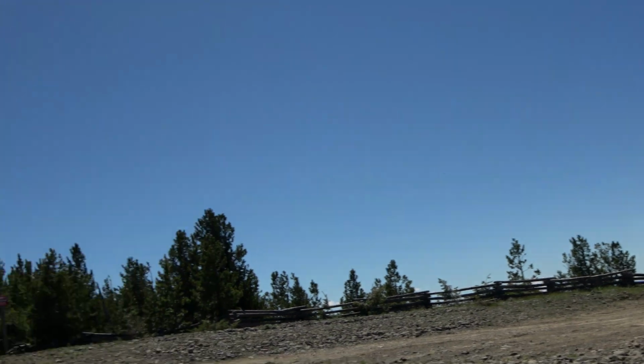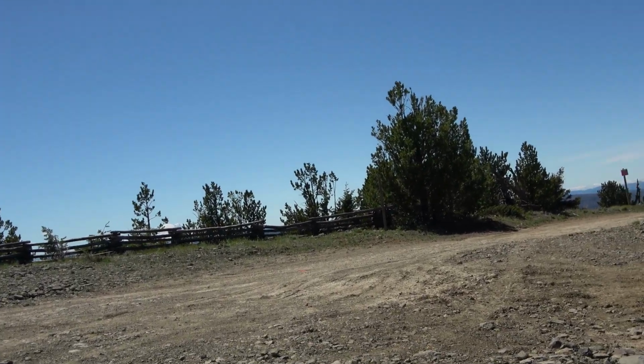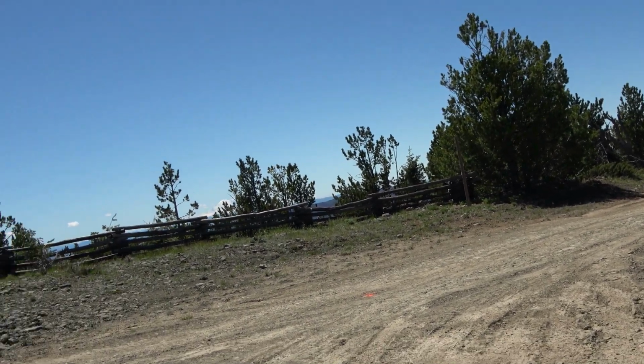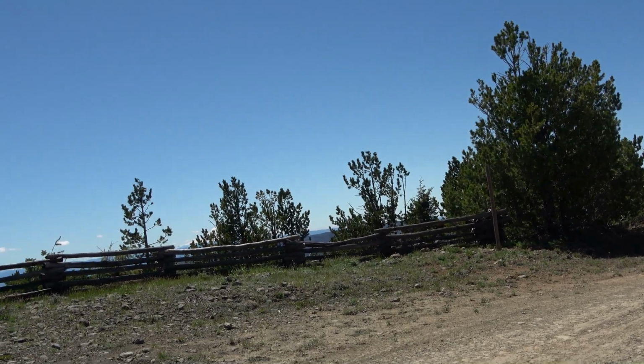And we'll just walk over here, and I'll show you the view from this side. This has got a real good view of Mount Rainier from over here. By this fence line, up above the fence line.